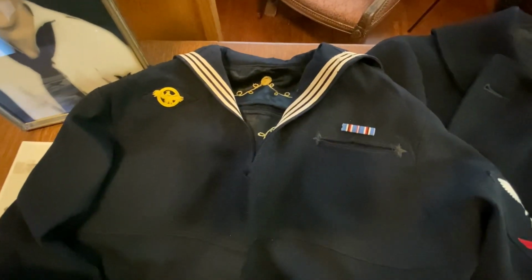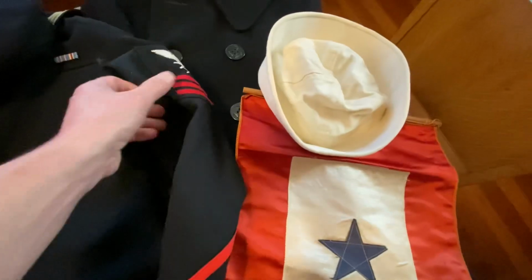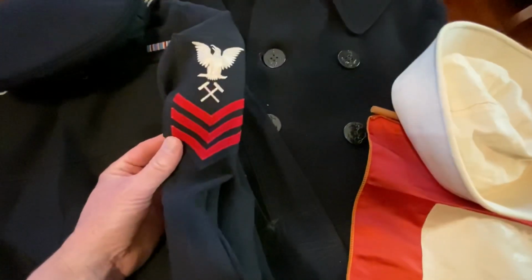We have one ribbon, and we have the discharge emblem there. We have his rank and rate here.